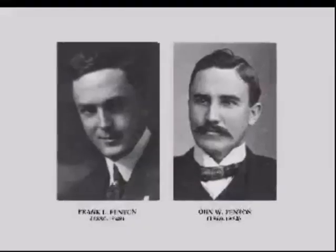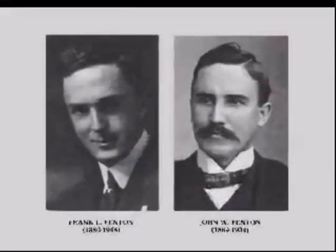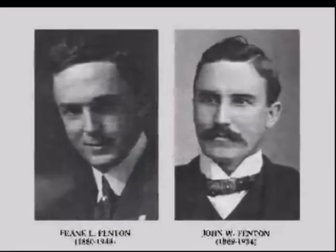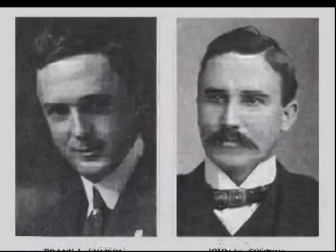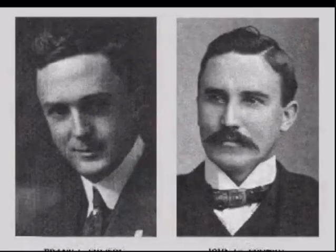Well, my grandfather and my great-uncle started the business in 1905. They had both worked in various glass factories as decorators, and they decided that they could do this for themselves. So my grandfather said, I think I'd like to start a factory, and John had always said, if you want to do that, come to me for some help. And I said, okay, I'm ready to go.